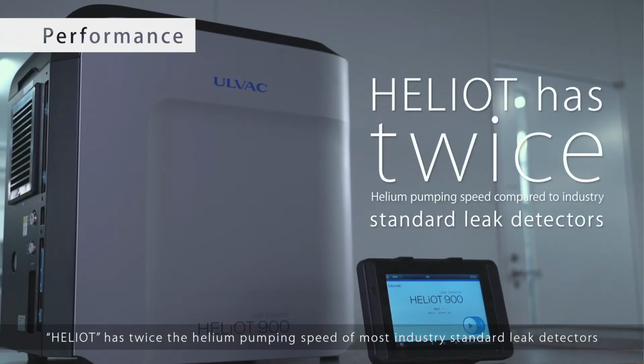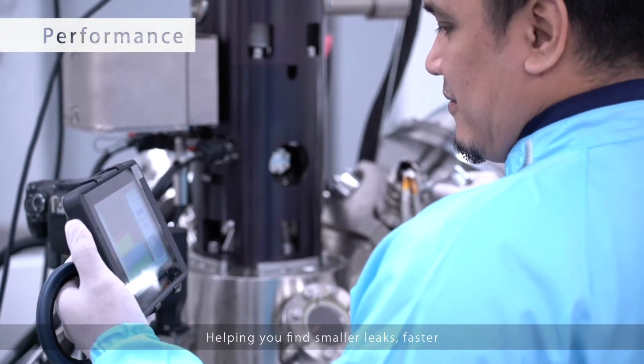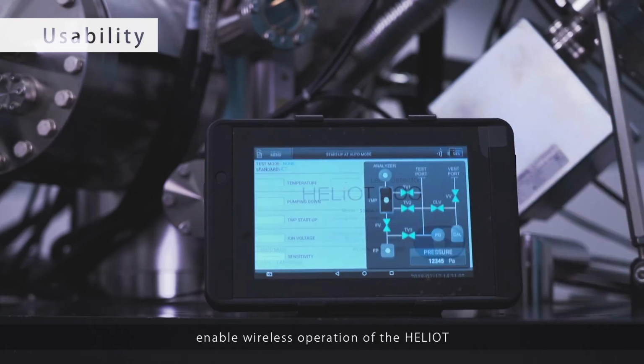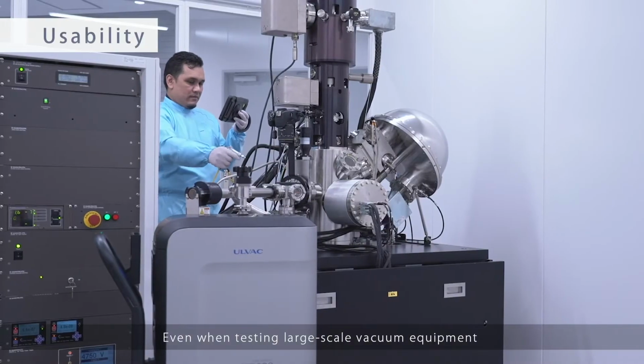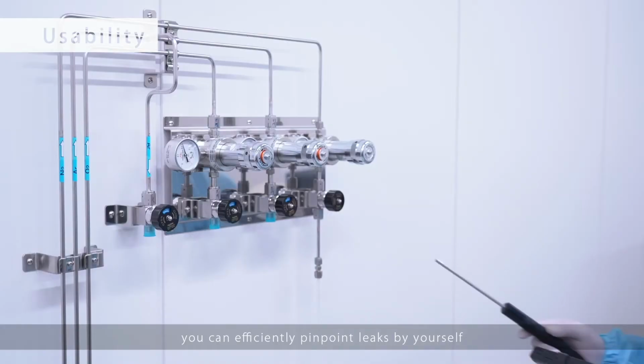HELIOT has twice the helium pumping speed of most industry standard leak detectors, helping you find smaller leaks faster. An easy-to-use, eye-friendly tablet has been designed to enable wireless operation of the HELIOT. Even when testing large-scale vacuum equipment, you can efficiently pinpoint leaks by yourself.